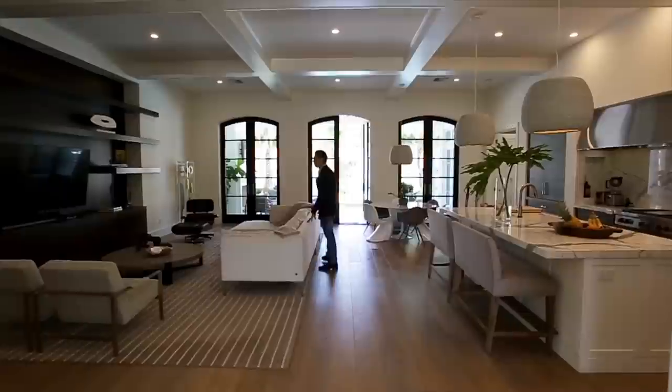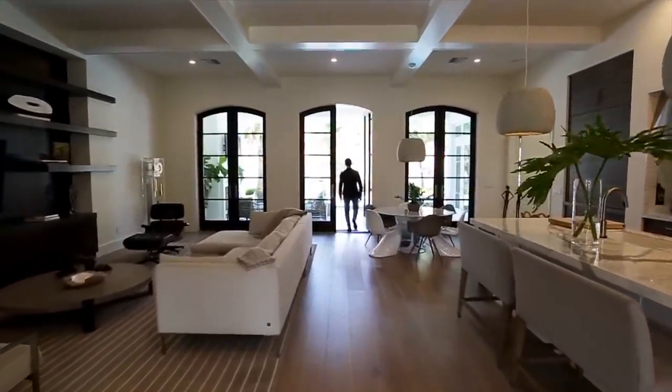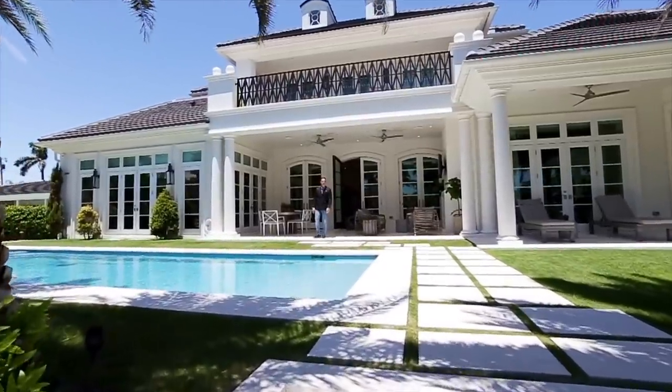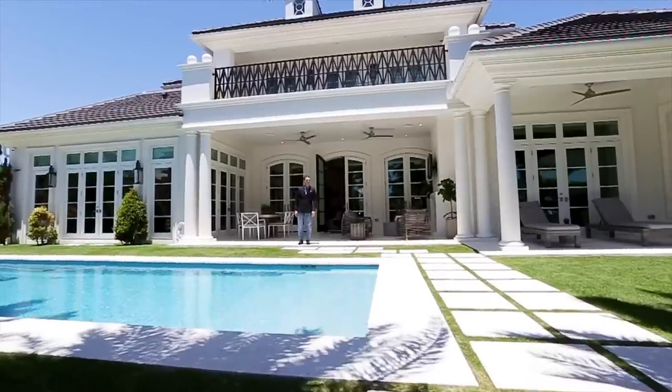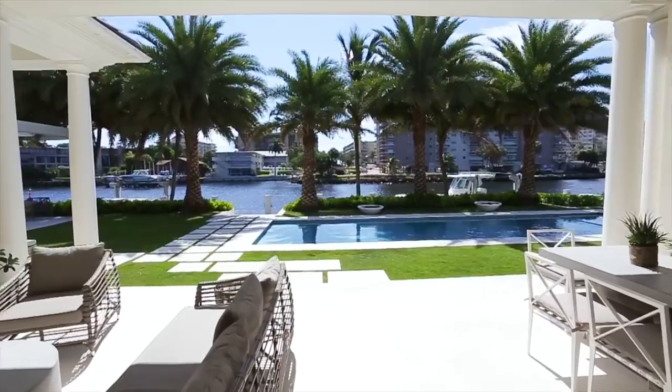Right outside the great room is this outdoor sitting area and fireplace where you can have a great conversation, reflect on your success, and enjoy this beautiful backyard and that waterfront view. I'm giving you here a little bit of a teaser because you're going to see more of this lifestyle towards the end of the video.